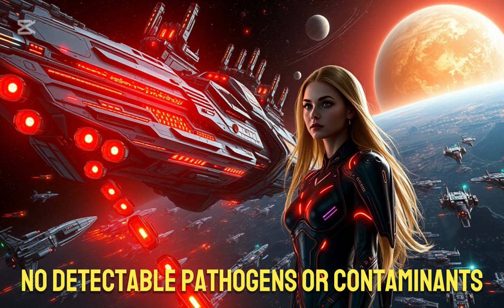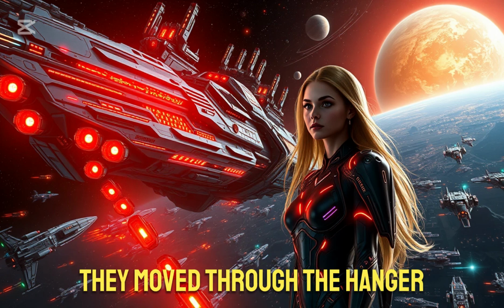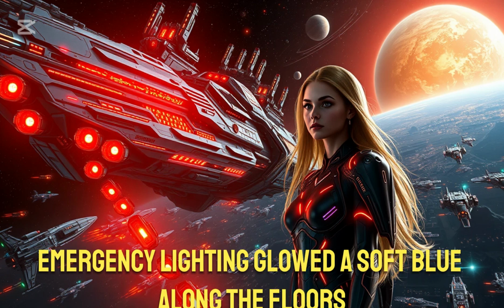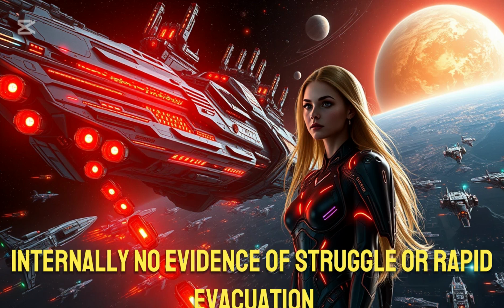No detectable pathogens or contaminants. "Keep your helmets sealed anyway," Eliza ordered. "Standard quarantine protocols." They moved through the hangar into the main corridors of the massive battleship. Emergency lighting glowed a soft blue along the floors, casting long shadows as they advanced. The ship was immaculate. No signs of battle damage internally, no evidence of struggle or rapid evacuation.